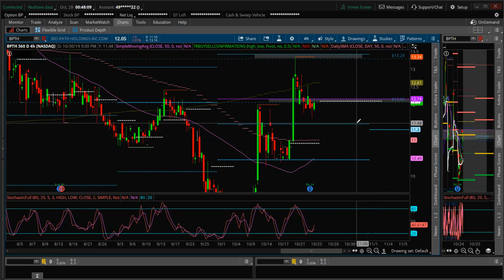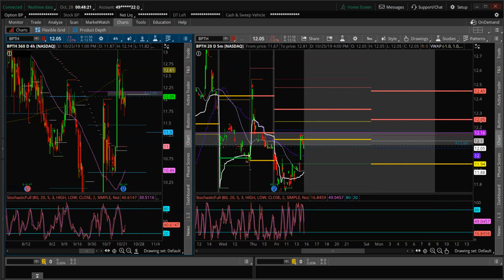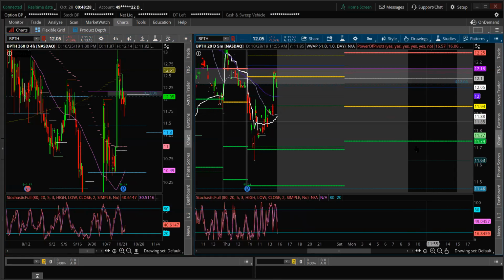So yeah, this is the key zone we're going to be watching. Break and hold above, we're going to go long. If we can't remain above it, we're going to try to short it. Now, if we short this, we need to take a partial at 1194, and then we can trade with more ease.